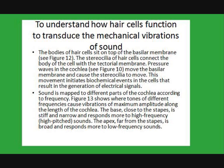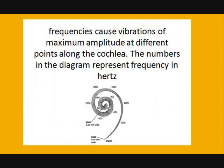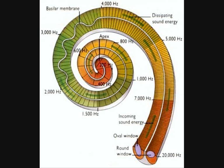You can see the diagram here showing the frequency in hertz. The base is 0.04 millimeter wide, at 20,000 hertz, and the apex is 0.50 millimeter wide, where it reduces to only 200.